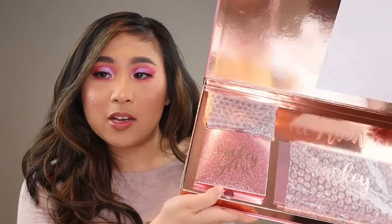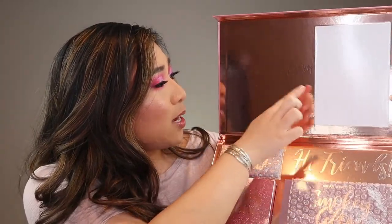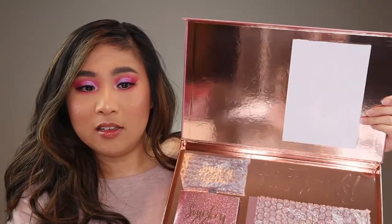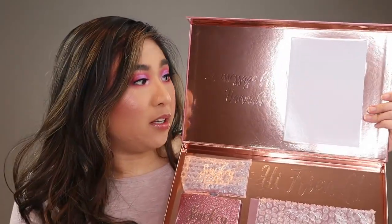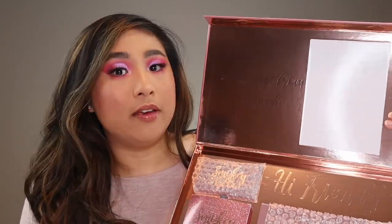Inside the box, when you open it up, it is this beautiful rose gold. You can barely see it, but it says a message from Hannah. And as you can see, she left me a very long, wonderful message. I have clearly touched her life in many ways. I actually did receive a letter from her. It was actually on a card and it says my name with a heart. But I did in fact receive a personal message, which I thought was really sweet.